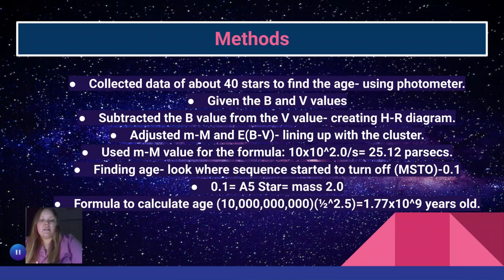So after collecting the data of about 40 stars to find the age, we are given the B and V values, our absolute and apparent magnitudes. We subtracted the V value from the B value in order to create our HR diagram. Then we have to adjust our M minus M and our E(B minus V) in order for it to line up with the cluster on our HR diagram.